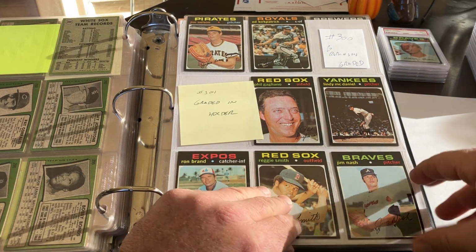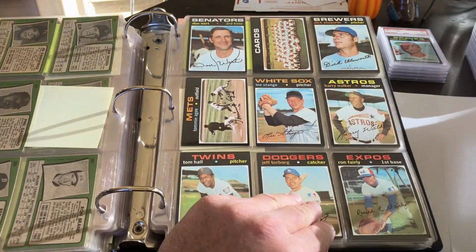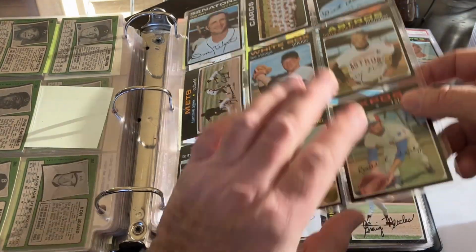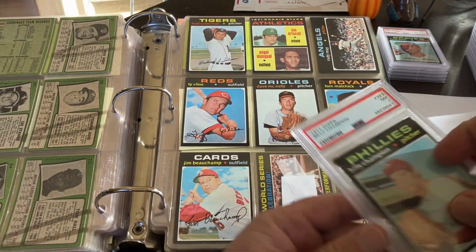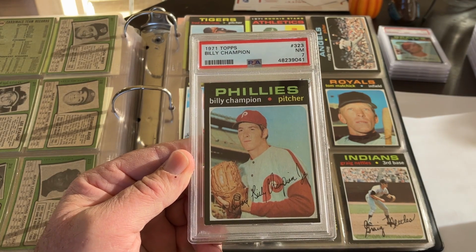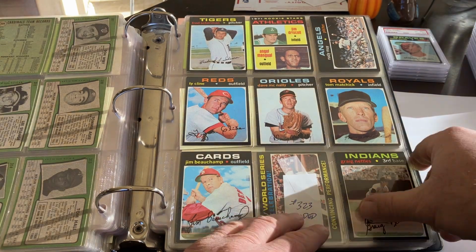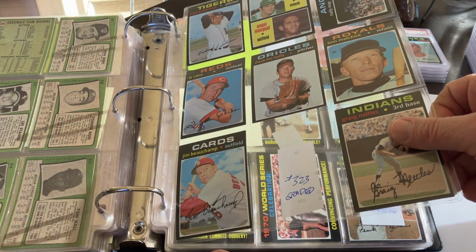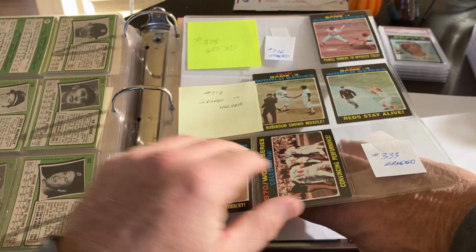I'm going to have to pick up the pace because I have to pick up the kids. I have to leave in 15 minutes, and this is running long. So more non-graded there. We have 323 graded here, Billy Champion, which is, I think, an awesome baseball name, in a 7. So I'll stop doing the spacer thingy and just, well, maybe a page like this. It's distracting, so there we go.